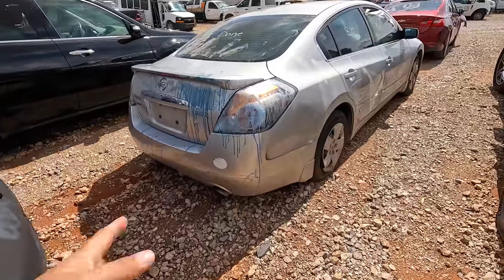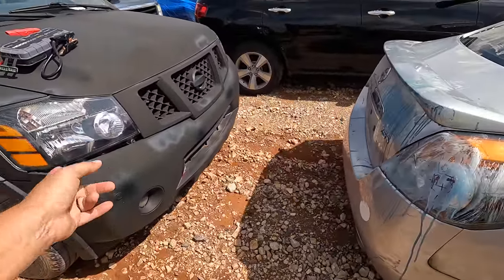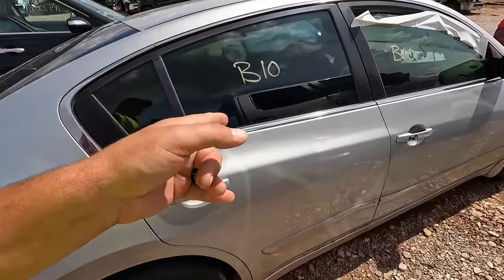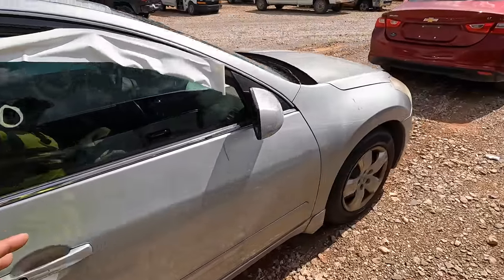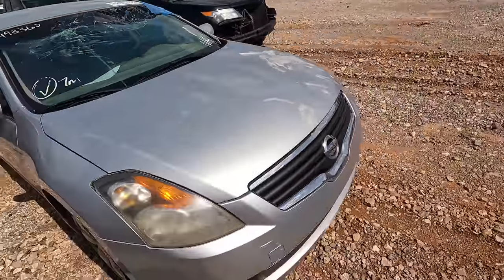Guys, I think we're about done, but I spotted this Altima literally sitting right in front of the Armada. I saw this Altima 2.5. It says biohazard. And I saw paint all over it, and I thought, I gotta look at this one.